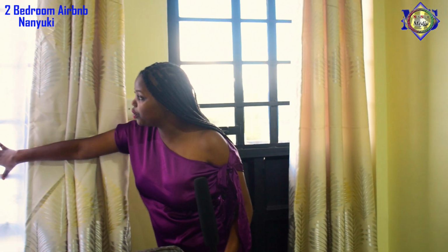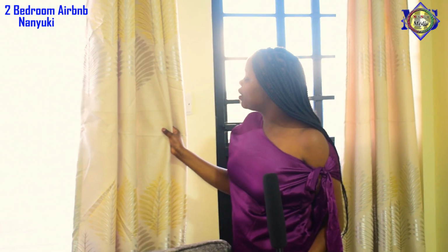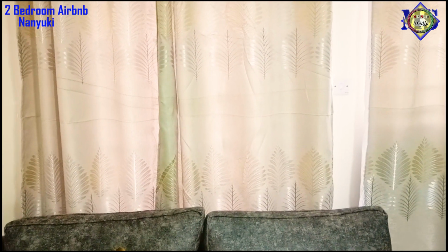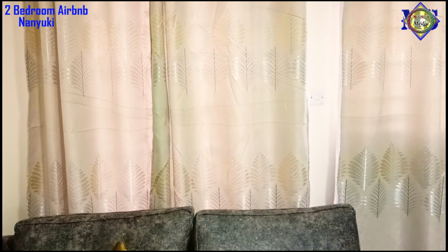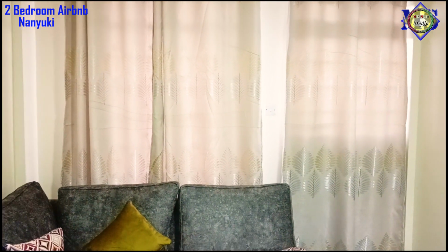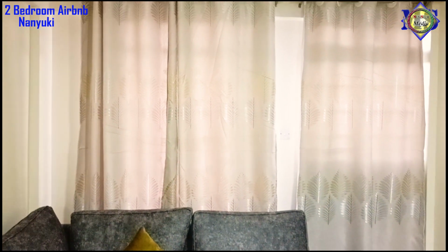Guys, over here we have this window, and before I talk about this window, there's these curtains over here, and as you can see, they're blending with the couch and these pillows. We also have enough light getting in, enough natural light for you in the house.